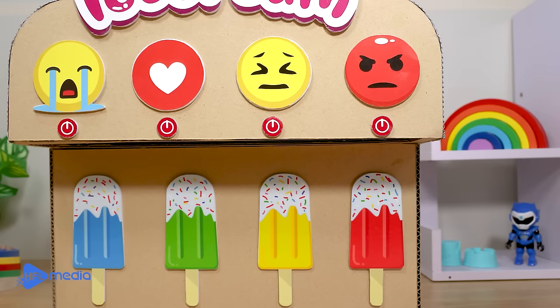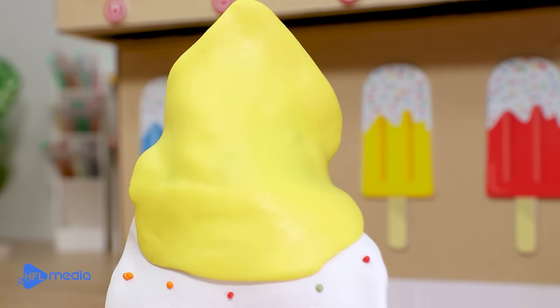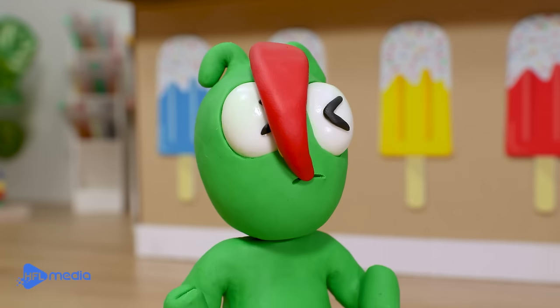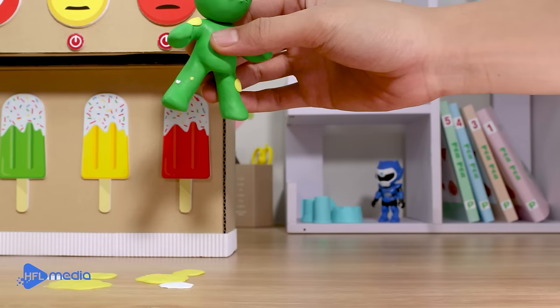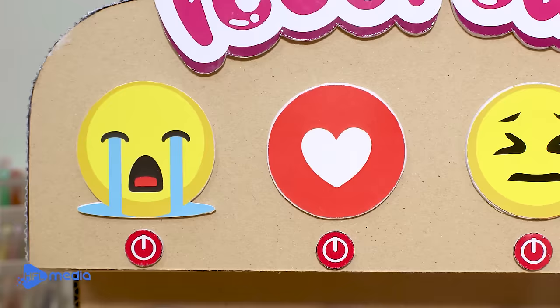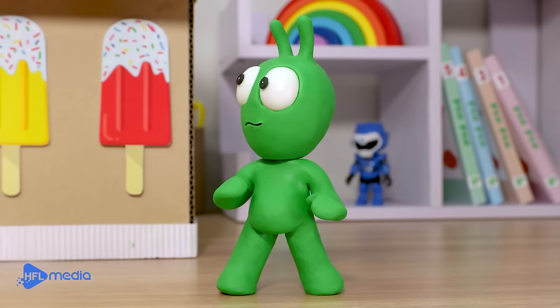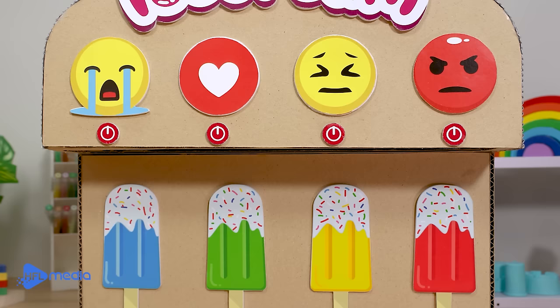John quickly selects the grimacing emotion button, producing a delicious-looking yellow ice cream stick. Looks like PeaPea is better now. Next, he wants to try the ice cream from the heart sticker, John. Okay, PeaPea.